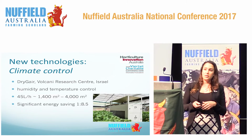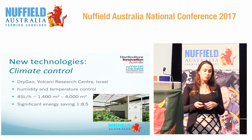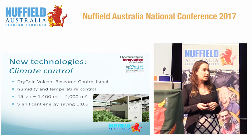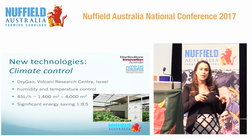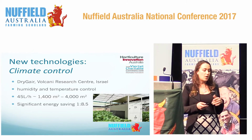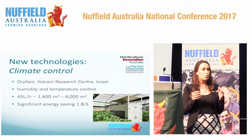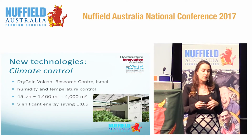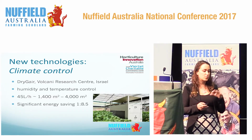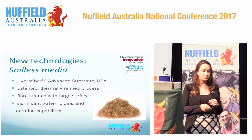Again, in Israel, the Volcani Research Centre has developed a standalone dehumidifier called DryGer, which is also able to control the temperature. And again, significant energy savings. We reduce all the clutter of having heated pipes running through the greenhouses as well. And so by dehumidifying with this unit, you don't have to open the vents, which means you are keeping the warmer air in during the cooler months, and you're preventing the loss of precious carbon dioxide as well. And it distributes the warm air directly above the crop, so it's a more efficient method.